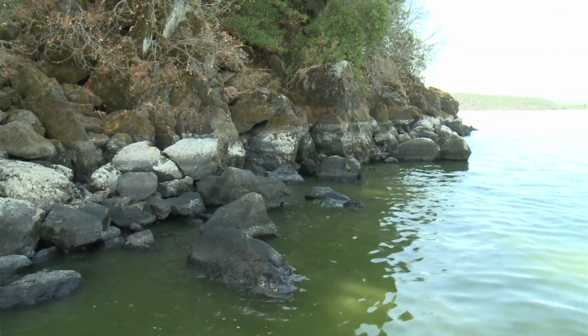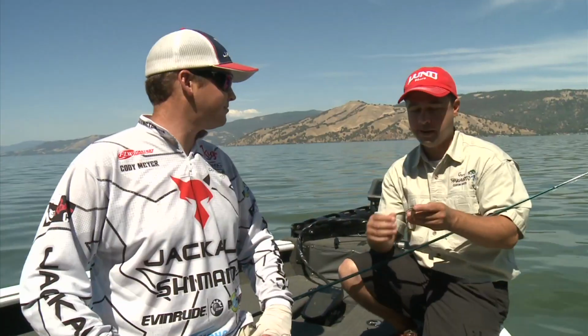You know, this rock we're fishing, there's sharp edges, there's crevices, perfect place for a crawdad to hide. And as a result, the bass are gonna hunt down the crawdads, and it's just a perfect area, and you gotta imitate it with something like a jig. Yeah, there's no doubt about it.